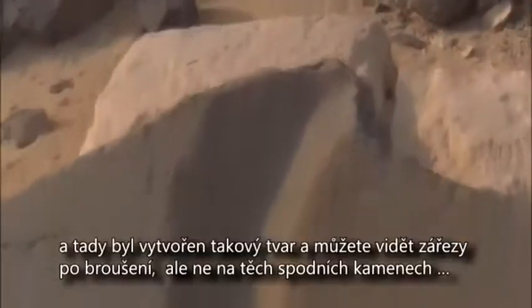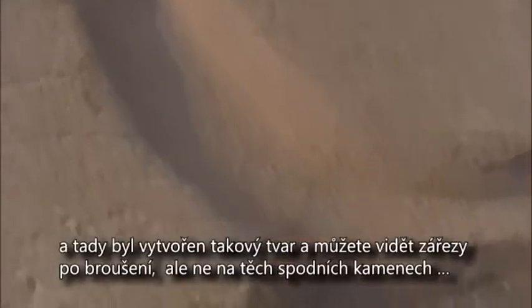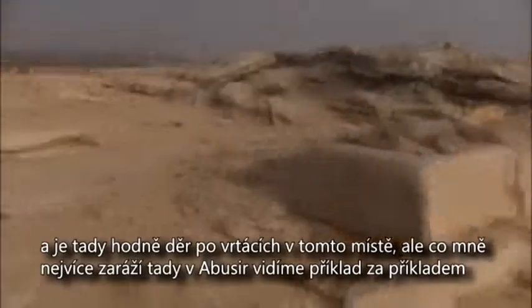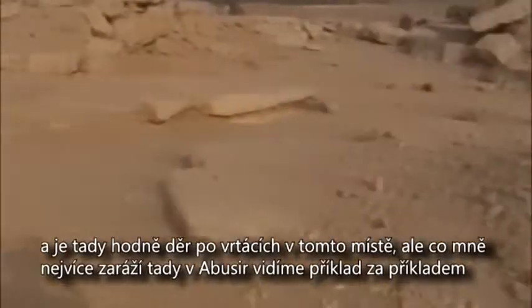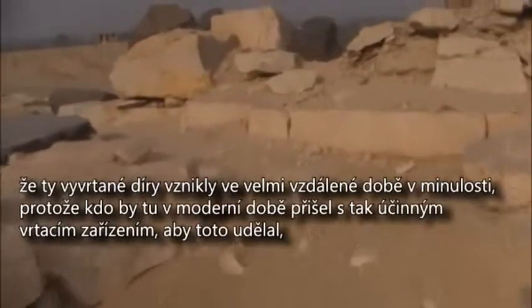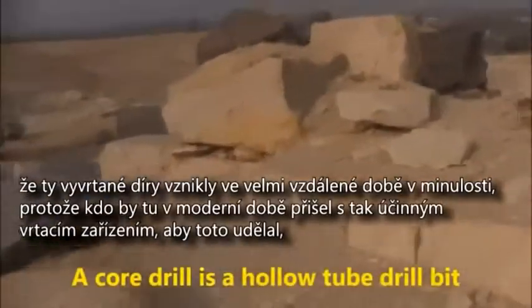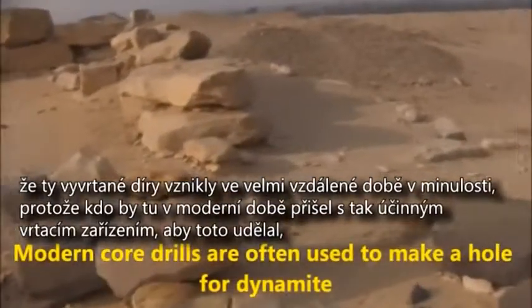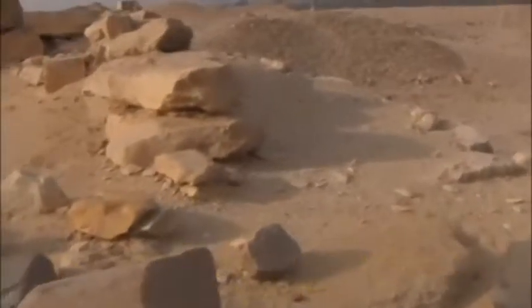And here, this could have been pounded by dolerite stone pounders to create that shape. You can see the bruise marks in the stone. There are so many core drill holes in this area, that's what really intrigues me with Abu Sir. We see case after case of core drilling happening, most likely in the very, very distant past. Because again, why would somebody come here in modern times with a massive core drill just to take a sample of the stone?